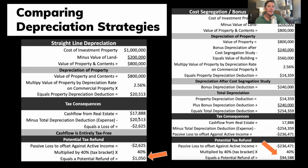Now that $17,000 right here is now tax-free income. Otherwise, if you earn that somewhere else, that would normally be taxable. This cash flow now becomes tax-free, which is why we buy real estate, right? But now we have a passive loss of $2,600.